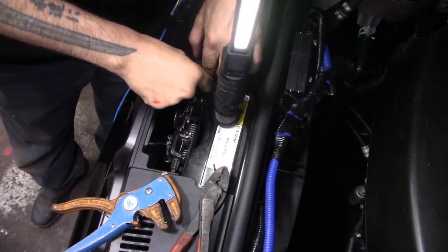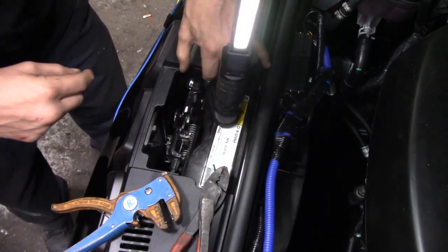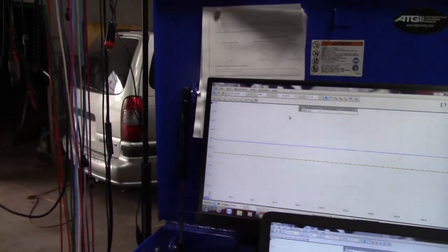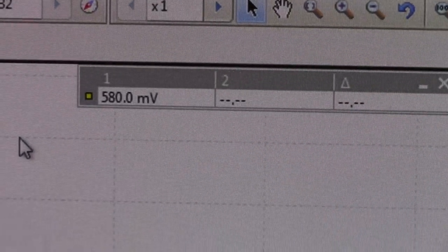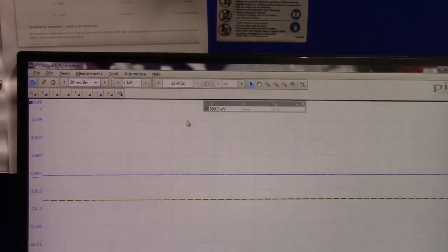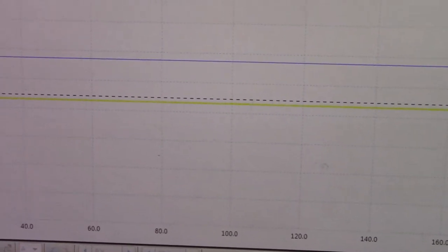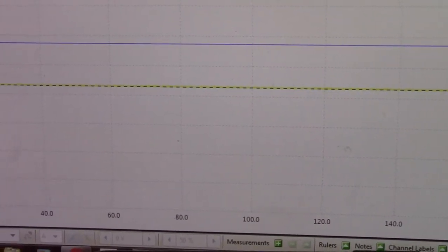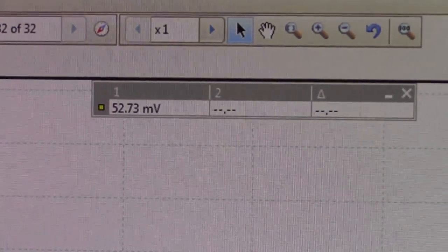I'm going to unplug the sensor. Okay, here's where we are at. I'm unplugged, and if you look where I am on the scope, on that ground, we're at 580 millivolts. Now, watch the scope. Notice now, I'm going to change my cursor here. See the difference when I apply a ground? Okay. That is unplugged.